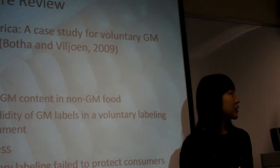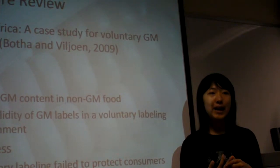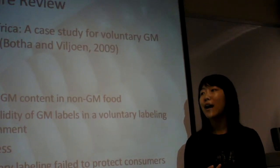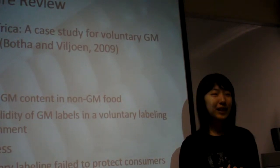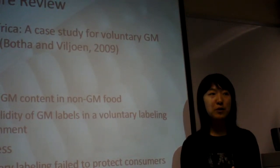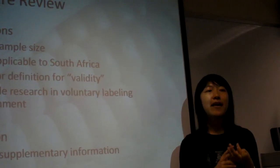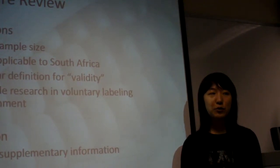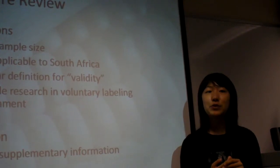And the third article is about a case study for voluntary GM labeling in South Africa. And the aim is to detect the GM content in non-GM food and test the validity of GM labels in a voluntary labeling environment. And the researchers suggested that the voluntary labeling fails to protect the consumers in South Africa. There are also limitations such as smaller sample size and limited area. These articles, I think, may not be suitable as a base of my research, but could be useful supplementary information.